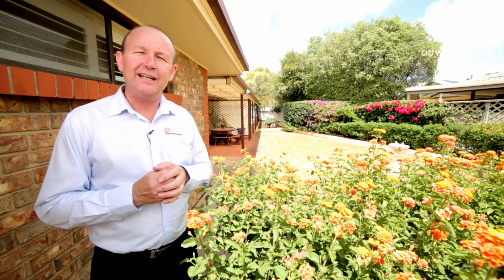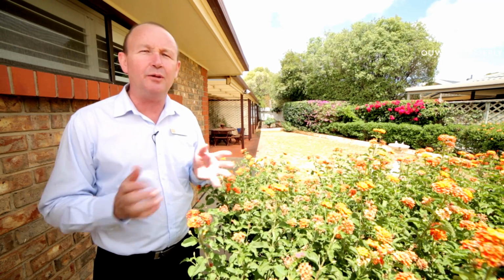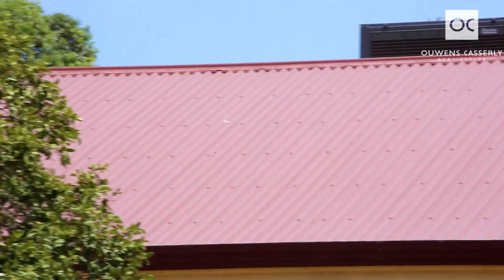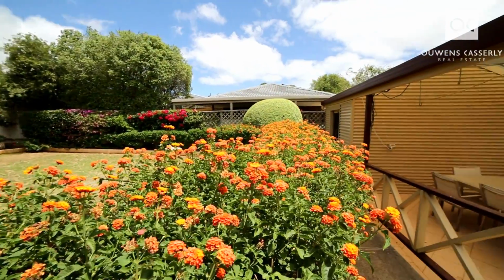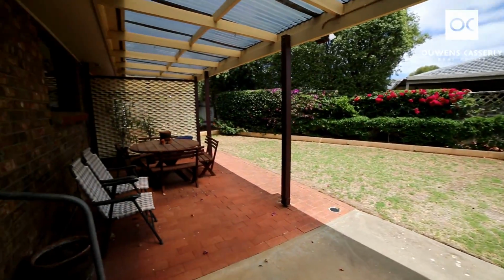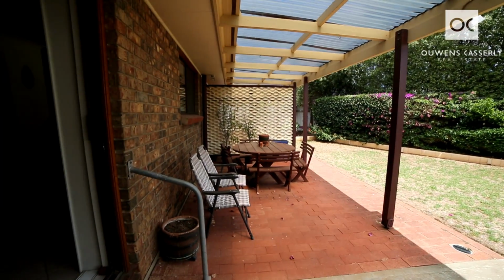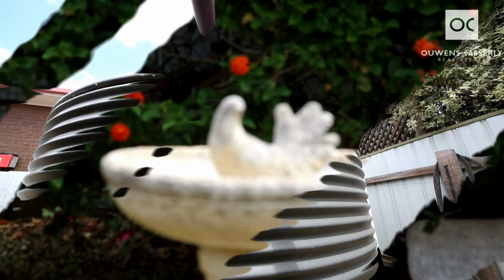Home was built in 1984 with lots of updates, including 1 year ago, a new colourbond roof, all new insulation, air conditioning, and here we are in the beautiful established back garden. I love this hedge. You've got more lawns, two different entertainment areas around the back, an area for your bins and a big rainwater tank with rainwater connected to your home.